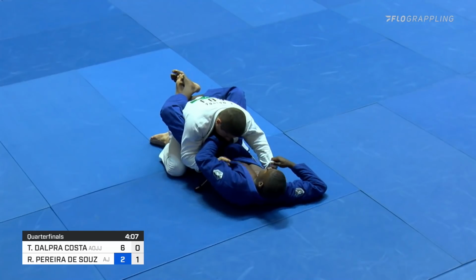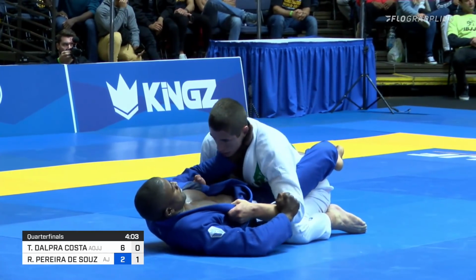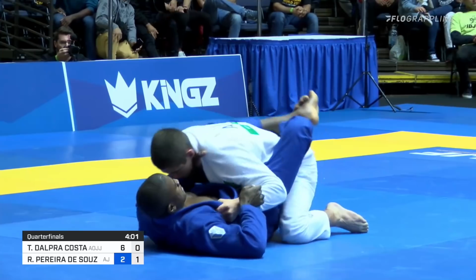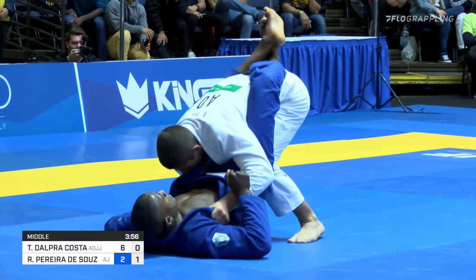Nice head control here with the choke. Don't often see Ronaldo Jr. playing this close guard position like this. No, but I like that deep collar grip with the left hand. That's a good option, but he opts to go back to double sleeves.